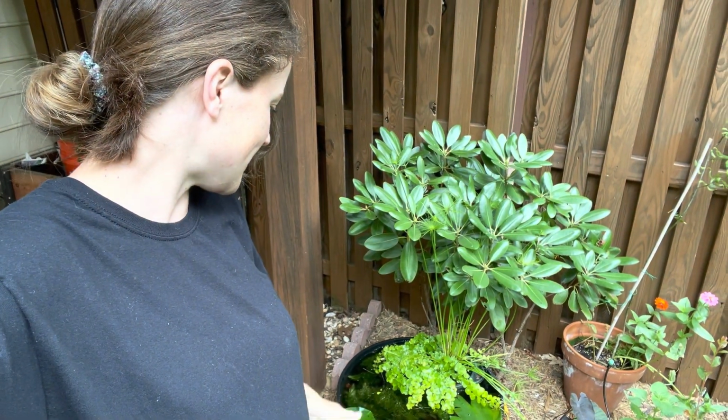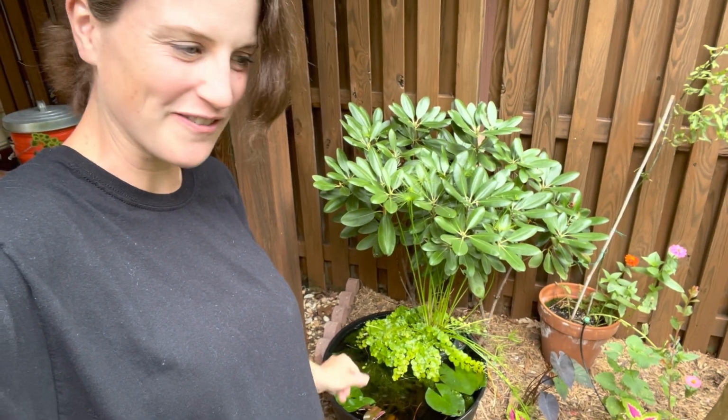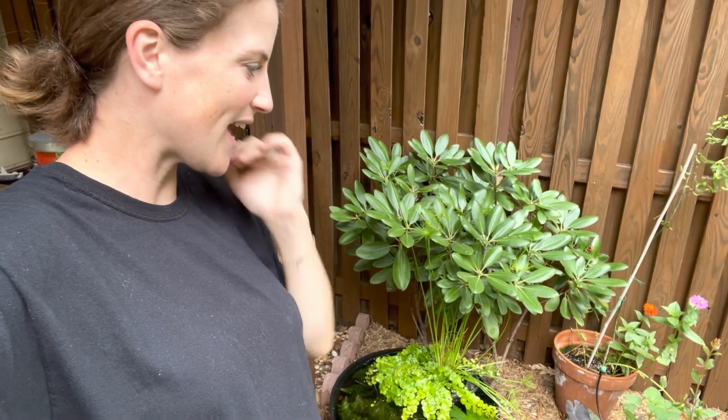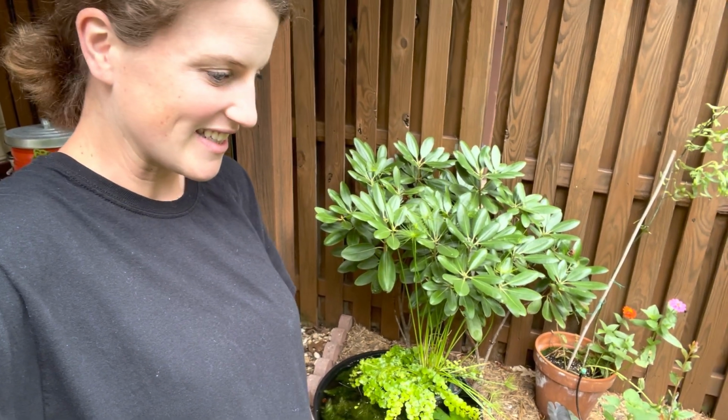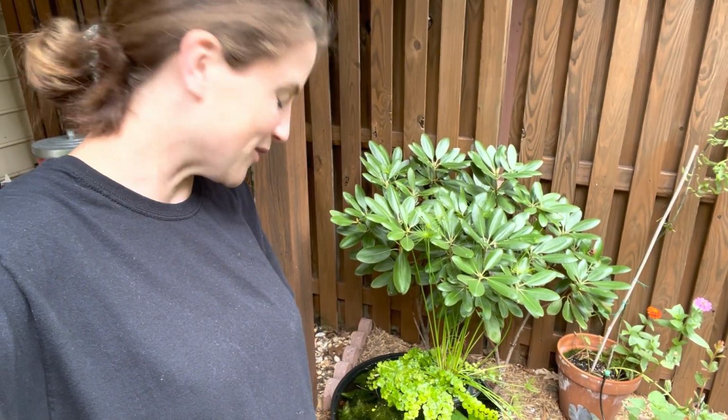But I think that's it for today. I'm just going to sit here and watch these little fish swim around, because I hadn't really been able to see them before with all of the seaweed in there. So now I get to see them and watch them a little bit.